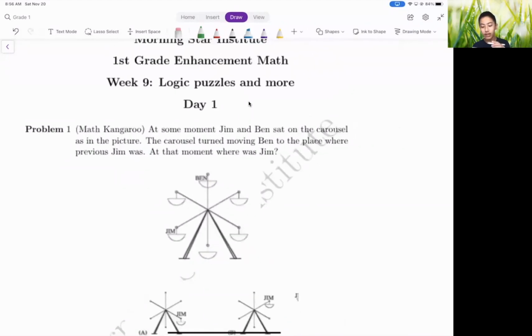So if the carousel is turning to move Ben to Jim's current place, then all we have to do is figure out the movements that Ben did. Let's count them out. 1, 2, 3, 4. So it takes Ben 4 movements to get to Jim's place. And at that same time, where is Jim when he does 4 of that same rotations? 1, 2, 3, 4. So when Ben is at the previous place of Jim, Jim should be right here, and Ben should be right here.